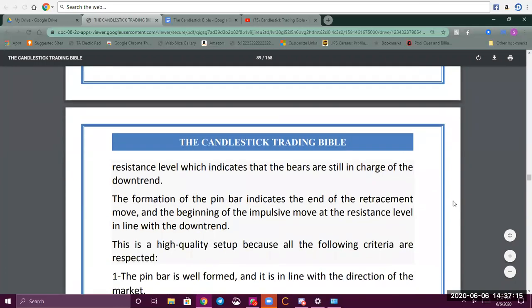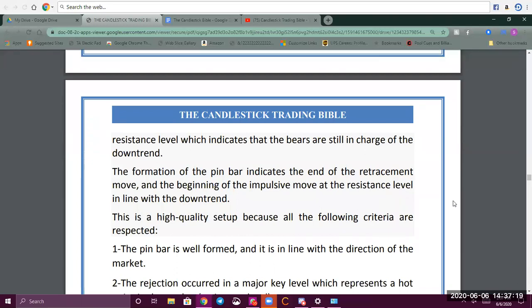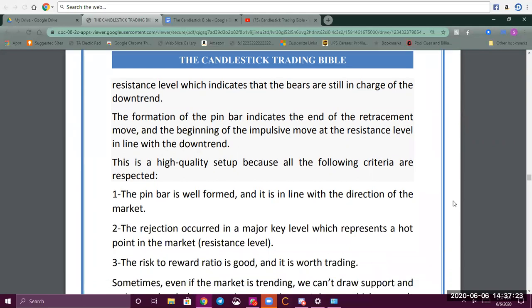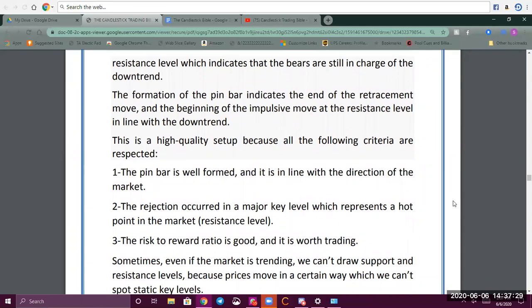The formation of the pin bar indicates the end of a retracement move and the beginning of the impulsive move at the resistance level in line with the downtrend. This is a high quality setup because of the following criteria respected. The pin bar is well formed. It is in line with the direction of the market.